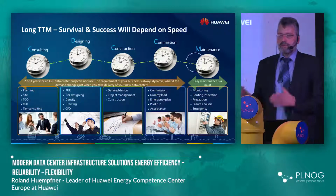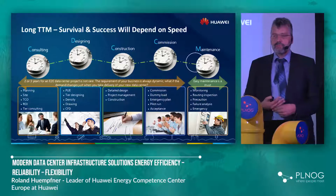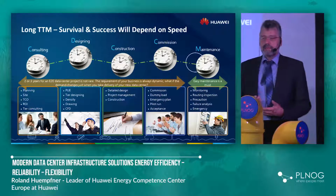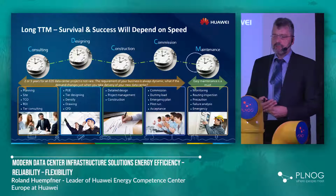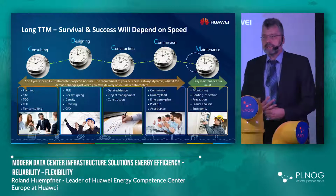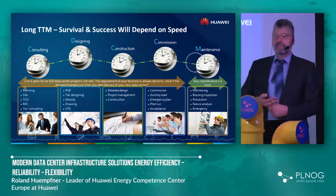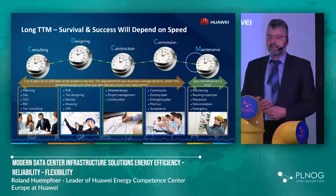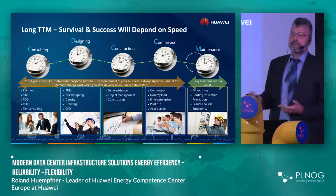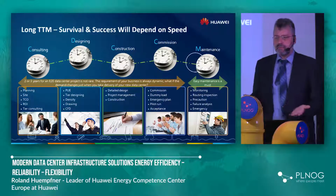Then we enter the construction phase. We have to do the detailed planning, which also takes some time, and then we do the actual construction, at the end the commissioning, and then the data center is ready for operation, and we enter the maintenance phase, the lifetime. And this time from the first idea to getting a data center operational may easily take 2 to 3 years.